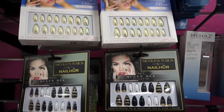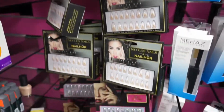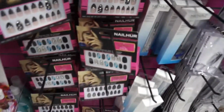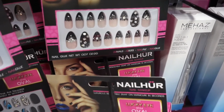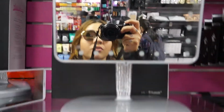OMG, these press-ons are totes cute. These are so cute. They even have blinged out nails. This is pretty bomb. No, but it doesn't turn on. It's still dope.